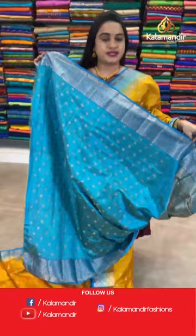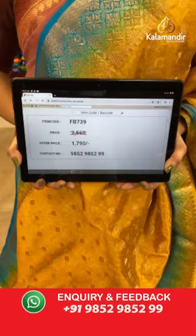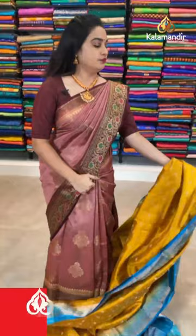Pricing details. Saree code FB739, actual price 2550 and weaver's price 1790 rupees. To purchase this one, take a screenshot and ping us on our WhatsApp number. Moving on to the next one.